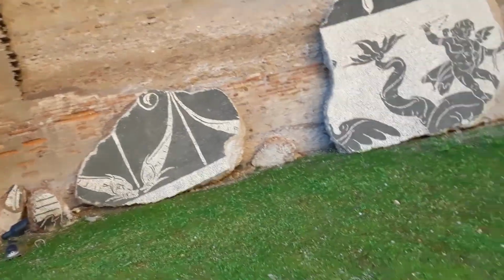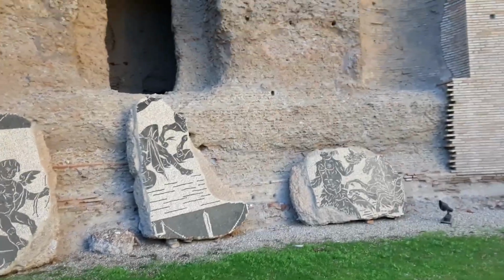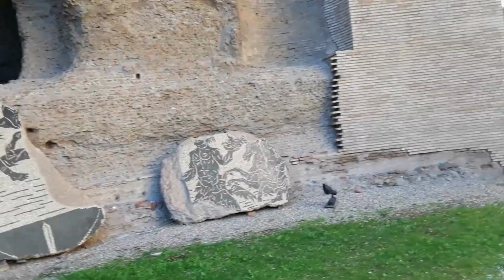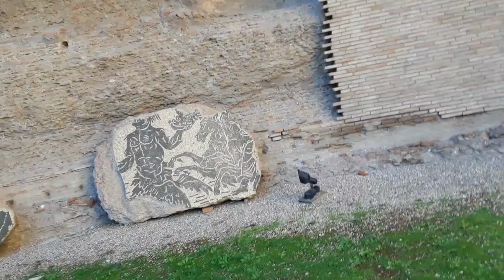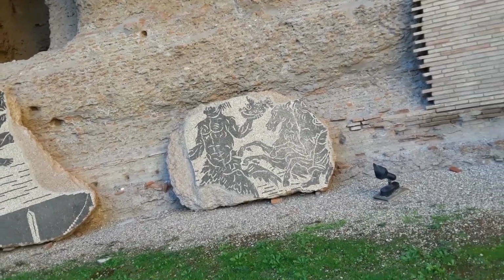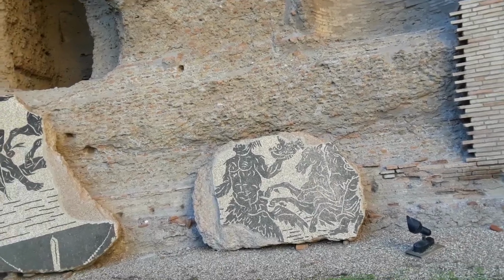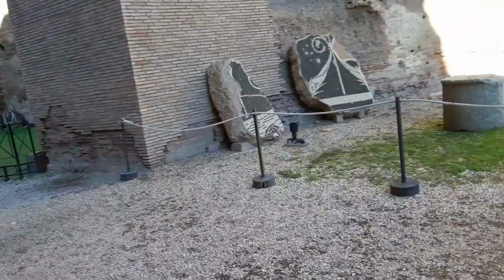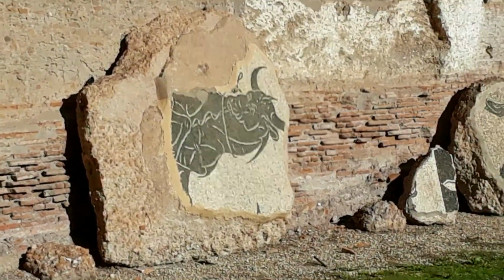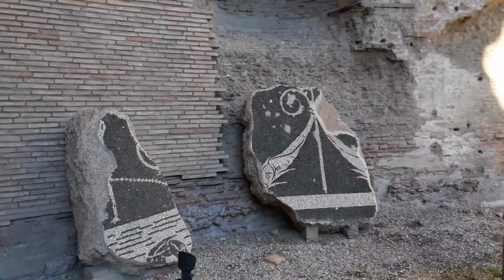Very nice artwork. Fish. Maybe Cupid, or a Cupid-like figure. There's a fragment of what appears to be the hooves of a horse and the legs of a human. There's a picture of a human form and a horse with its head and its legs, and it's all reared up. Very nice, very interesting. There's the bull. See, the bull. Fish.